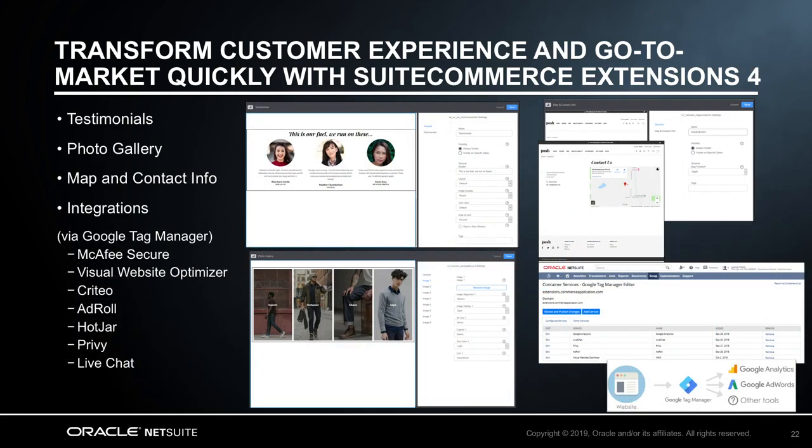Testimonials enables customers to add up to 3 customer testimonials that combine text and image to your web page. You can select various layout settings to give your testimonials the appearance and behavior you want. Photo Gallery enables customers to add a gallery of up to 8 images to your web page. You can select various layout settings to give your photo gallery the appearance and behavior you want. You can set links, etc.